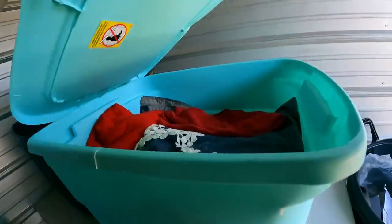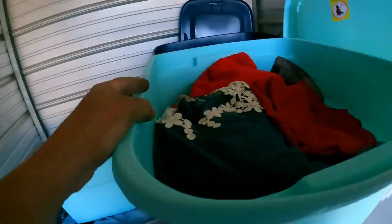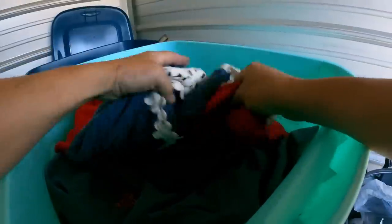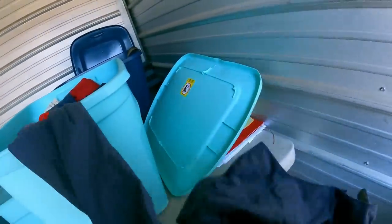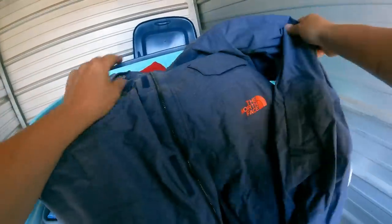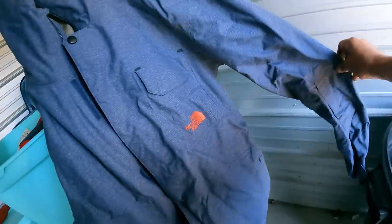Okay, next box, next box. We got some clothes. Foreign exchange. Oh, I see some North Face, though. I just think it's funny, guys. This guy bought nicer clothes than I buy. He bought tons of North Face and stuff. That's a size medium, and I'm loving it because I might keep that. It's pretty nice. It looks big. Size medium, though. Okay, that'll be in the keeper.